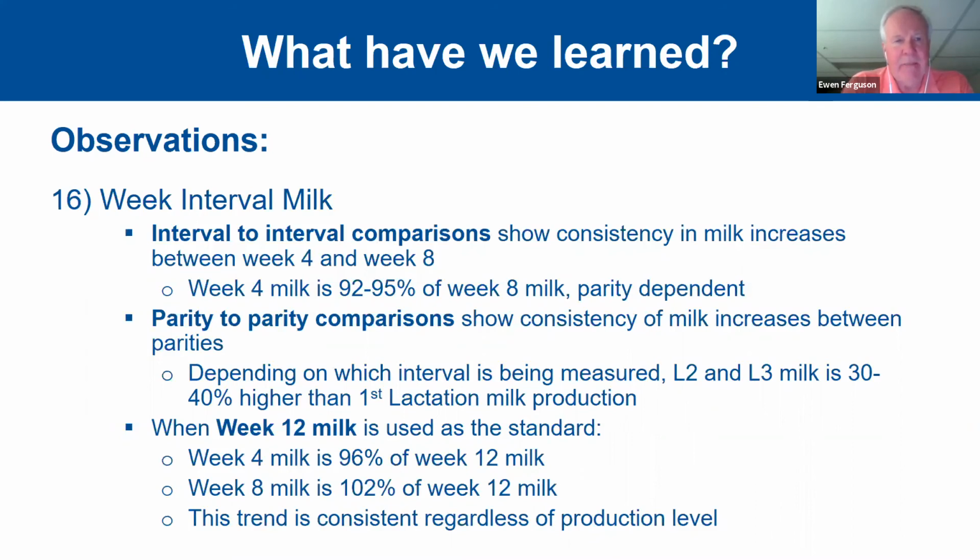If we look at parity to parity comparisons, we see consistency in milk increases between parities, and it depends on which interval we're measuring, but lactation 2 and lactation 3 milk is about 30 to 40% higher than lactation 1 animals' production. And if we use week 12 milk as a standard, week 4 milk is about 96% of week 12 milk. Week 8 milk is about 102%, or 2% higher than week 12 milk. And that trend is consistent regardless of production levels.